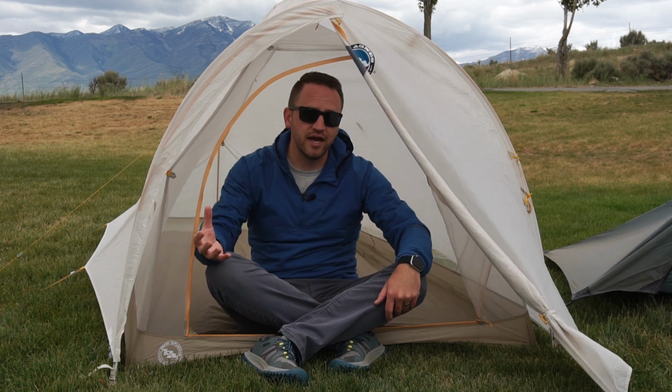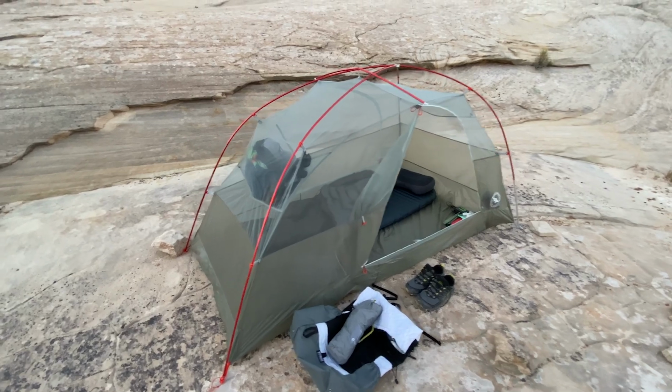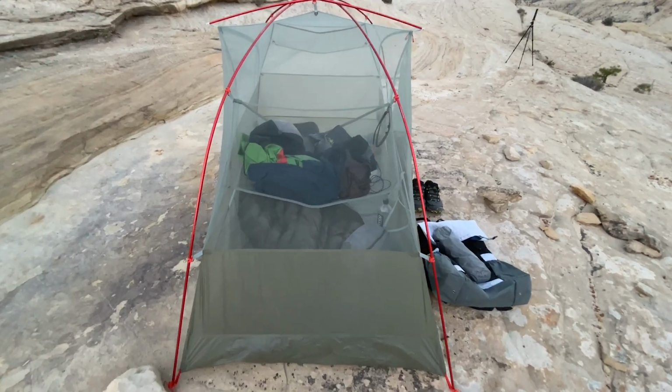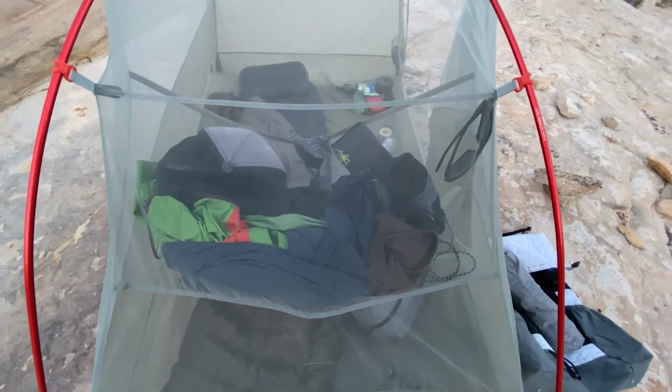Now, luxury type of features may come down to like, oh, how much storage options and pockets and stuff do I have inside of the tent? Or do I have a huge vestibule space? Or how much height do I have out of the tent? When it comes to a solo shelter over here, do I have the ability to pitch it in different types of ways?